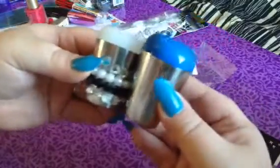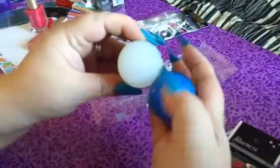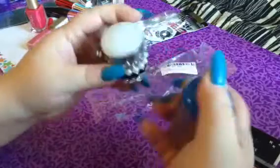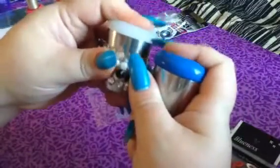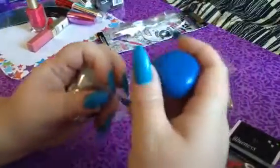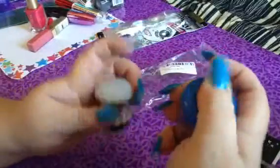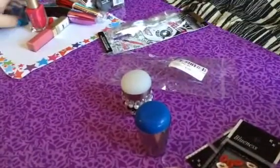The cone is a little bit larger, and basically the stamper is the same size, but this one's much thicker and much squishier. This one has a little firmness to it. This one is like marshmallow. Is this marshmallow? Sticky? Okay, and moving on. That was a lot on that.